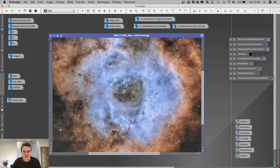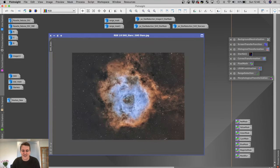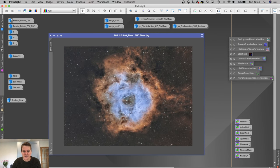I think I was able to pull out quite a bit of detail, and I really like this approach of editing. I think I prefer this image to the previous one, but let me know what you guys prefer in the comments below. What I'll do now is I'll put both of those images up full screen so you can take another look at them.